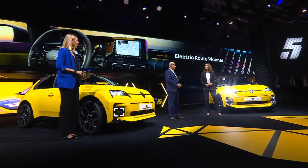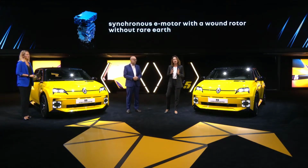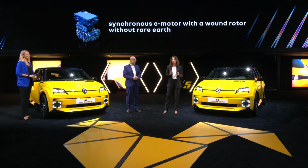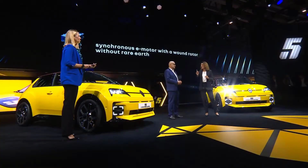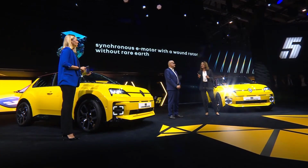Marianne, what about the e-motor for the Renault 5? The new 110 kilowatt e-motor is synchronous with a wound rotor. It has no permanent magnets, so it doesn't use rare earths, reducing its environmental impact with high efficiency. And to top it off, it accelerates from 0 to 50 km per hour in 3.2 seconds.